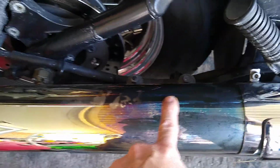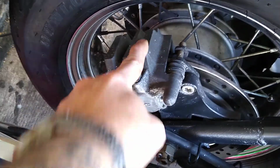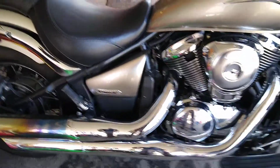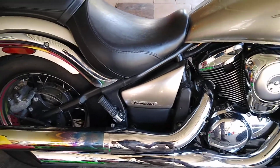The only thing I can see wrong is it's got a little bit of bluing here, which is probably from a foot or something touching the exhaust and staining it up. And then we got a little bit of the powder coat coming off the brake caliper, which ain't no big deal. You can take that off and paint it. It's got 2 new tires put on it. He put them on the end of last summer.